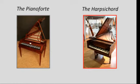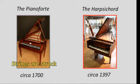Well, here's a clue. The first pianoforte was actually called Gravicembalo col piano e forte, which basically means harpsichord with soft and loud. Remember our discussion of dynamics? Well, the pianoforte was invented after the harpsichord, and what made it so special was that it could play different dynamic levels. So, what does this tell us about the harpsichord? Well, basically, it has only one dynamic level, and it has only one dynamic level because of a difference in construction. Where the piano has hammers that strike the strings, the harpsichord has a special quill that plucks the strings. This makes the difference in sound very significant.